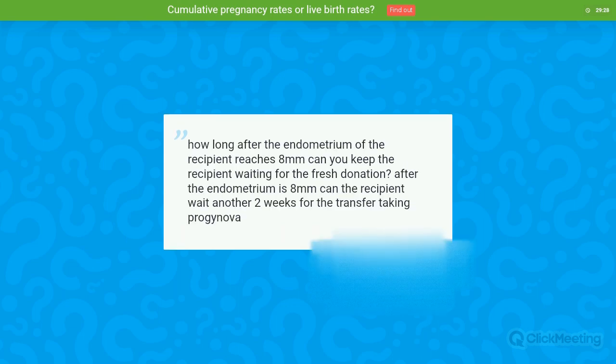Let's see. How long after the endometrium of the recipient reaches 8 millimeters can you keep the recipient waiting for the fresh donation? After the endometrium is 8 millimeters, can the recipient wait another 2 weeks for the transfer taking Progynova? Depends, the patient could be on Progynova for up to 50 days.